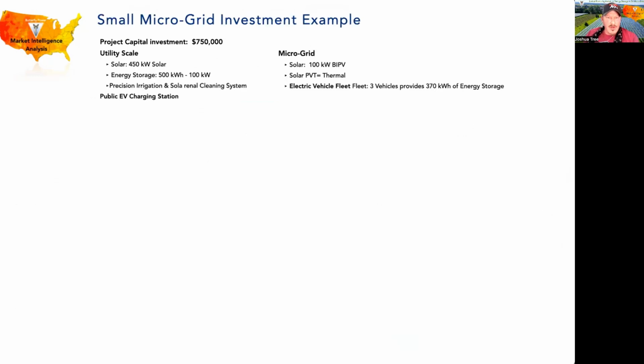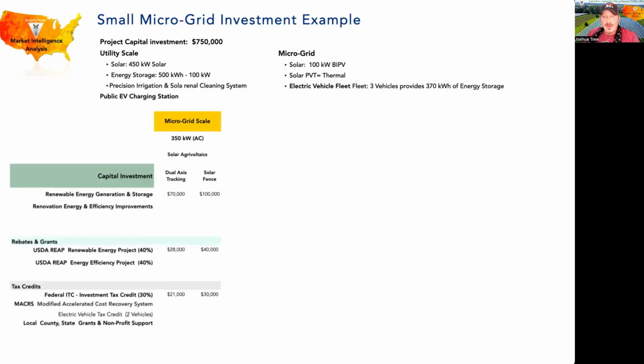So let's look at a smaller microgrid example. Here we're going to look at $750,000 to create a 450 kilowatt solar utility scale system, energy storage of 500 kilowatts with 100 kilowatt power capacity, precision irrigation solar panel cleaning system, as well as a public EV charging system, and another microgrid of 100 kilowatts with PVT. And here we're only going to use 3 vehicles, which provide 370 kilowatts of energy storage.